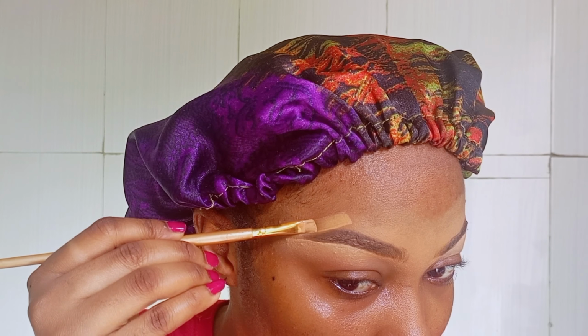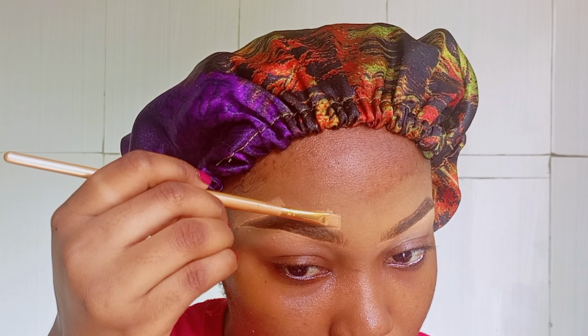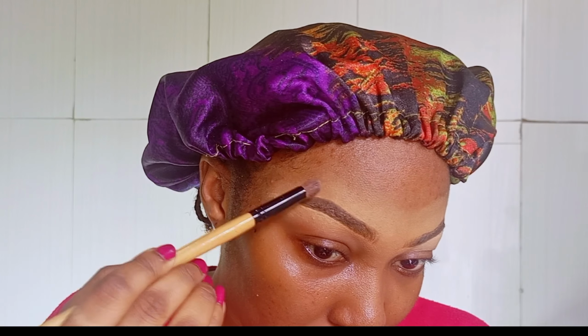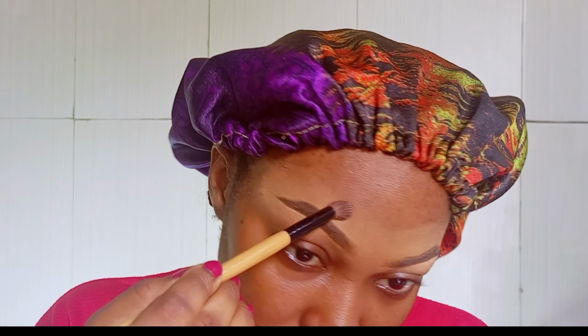So you can see that one thing I like about this Elegel Pro concealer is that it is very easy to manipulate. It's not thick, and it blends very well. So it is much cheaper when you are buying it than buying a whole palette, which may be more expensive. Like I said, see me, I'm feeling myself here.